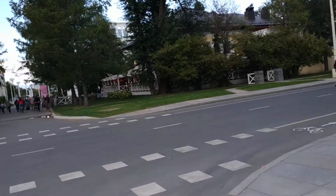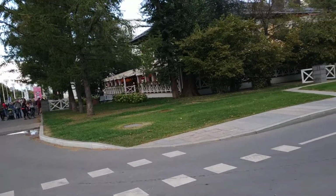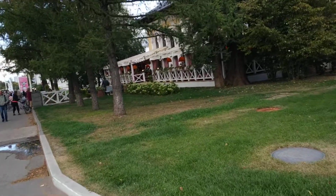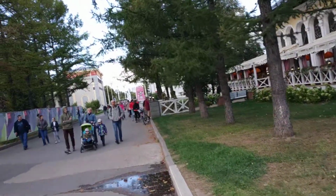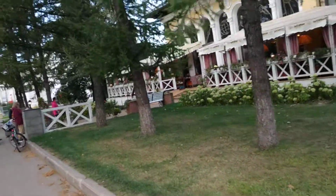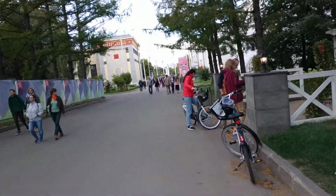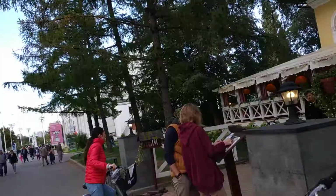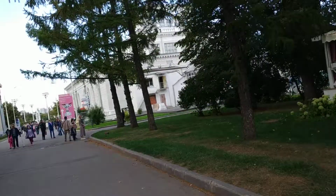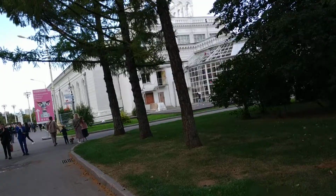There were and there are a lot of so-called pavilions that are dedicated to a certain strand of economy, like industry, agriculture, farming, and all sorts of others. It is just a small fragment of the whole exhibition, and it's under reconstruction right now.